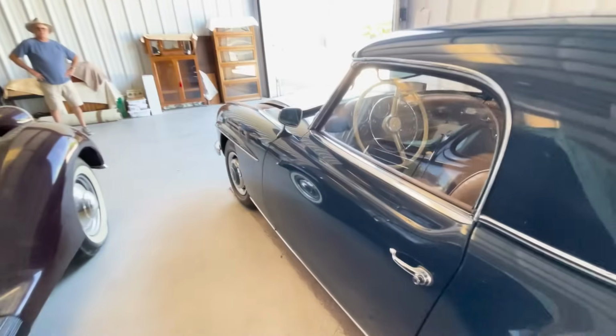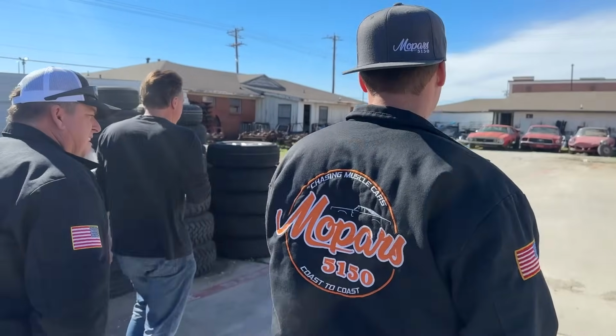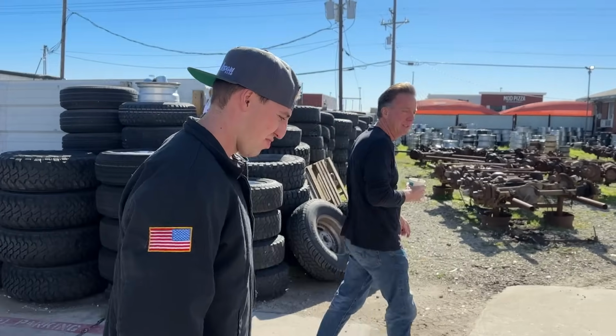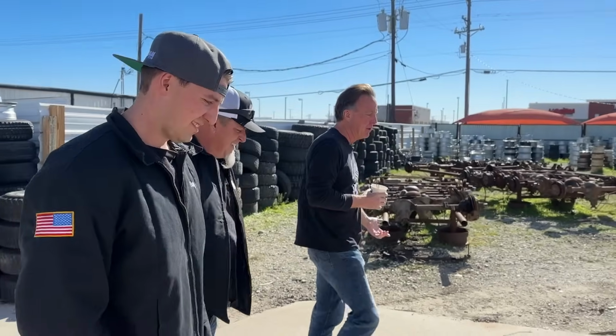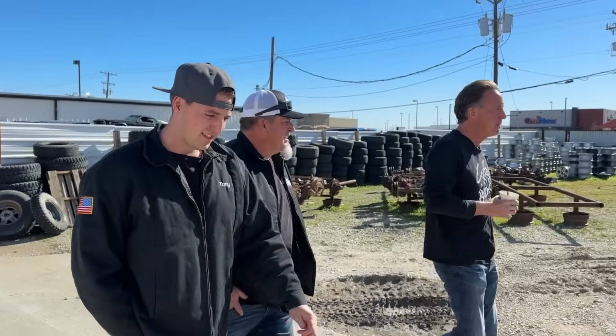Well, you can't go wrong buying a 190. That's kind of what we thought. There's some guys starting to restomod them now too. The body style's beautiful on them, it's gorgeous, but they're crazy underpowered.